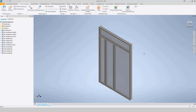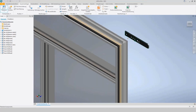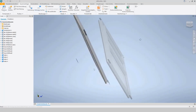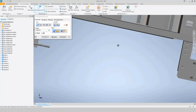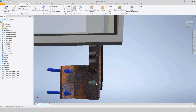But now comes the core of Apollon. Assembly-oriented work will not let you go in the future. Take your previously defined assemblies into the current drawing and join them together with the other assemblies to form a unit. Apollon helps you with the positioning. You can also use countless standard parts here to connect them together. Apollon's intelligent functions save you the trouble of having to attach parts twice.